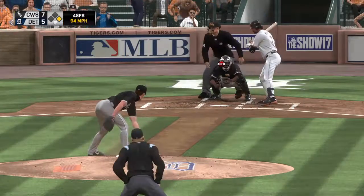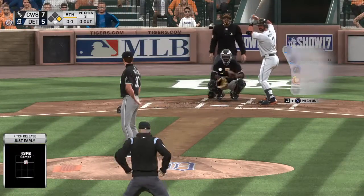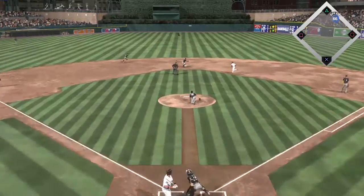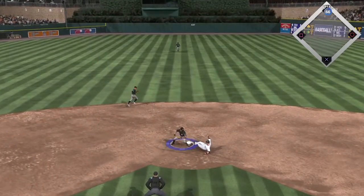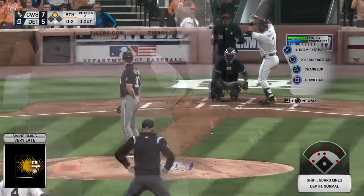Stepping in now, Teddy Morales, as he'll take one up in the zone, but indeed in the strike zone for the first strike. He's working on a 1 for 3 thus far. Pitch swung. And it skips in as he steals the bag easily.